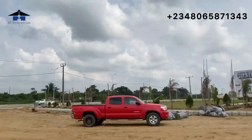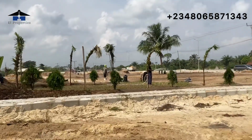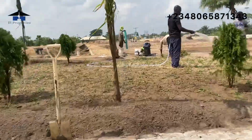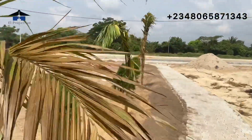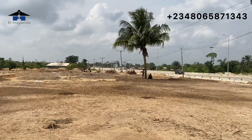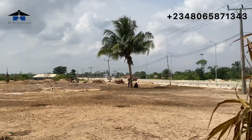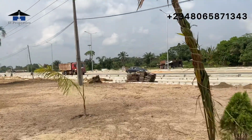So what we have on this other side is the same thing we're bringing in here, and you can see we are still planting the carpet grass for this particular place and also watering the trees. So the trees are already planted. The carpet grass is yet to be planted. You can see we're still watering the soil. So this is the exterior, and I keep saying this, imagine how the interior will look like.